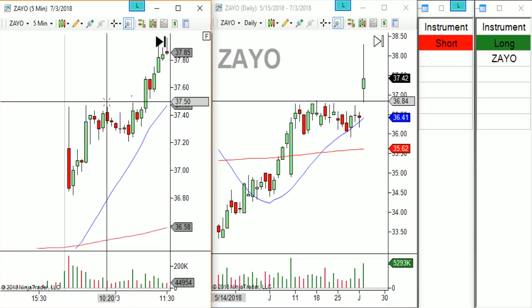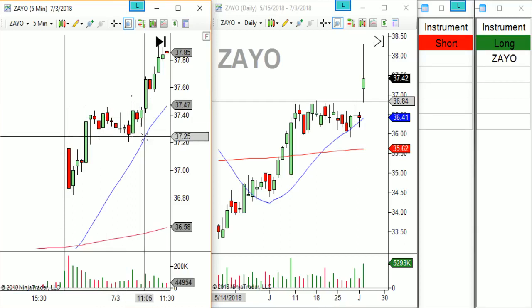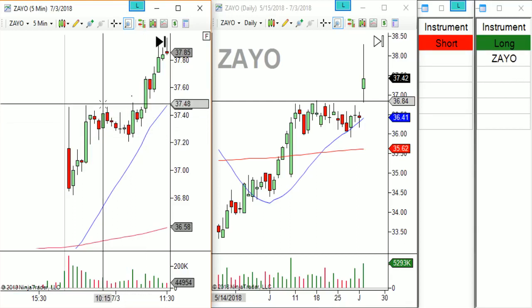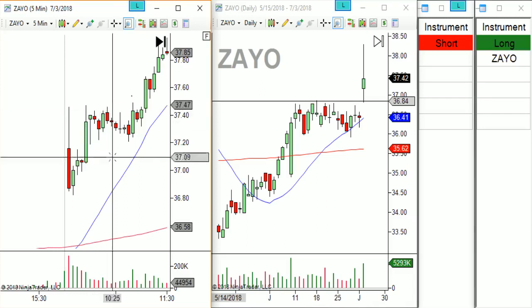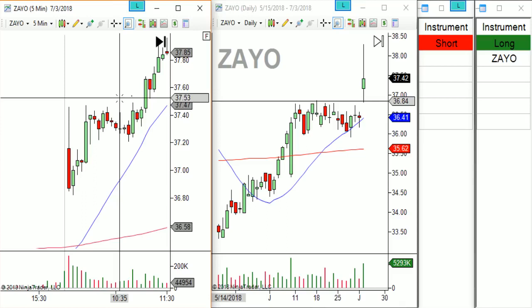Right? And honestly, there was probably 15 seconds before I said that I was going to take this, I was typing the numbers into the room, and this actually triggered. So there wasn't a lot of time for me to think about and analyze. Sometimes there is a lot of time, but in this case, there was not. Right, so I just wanted to go over this price action.